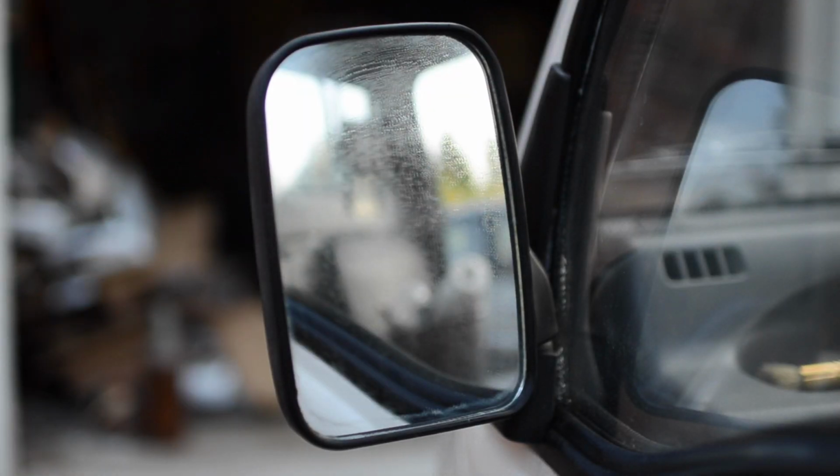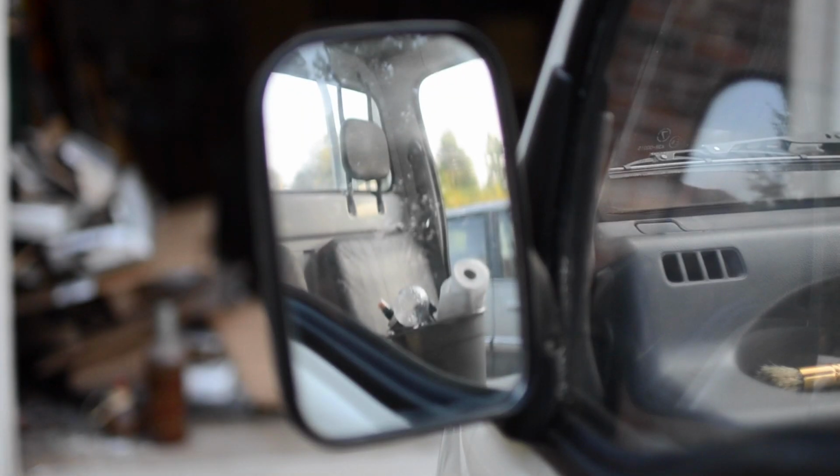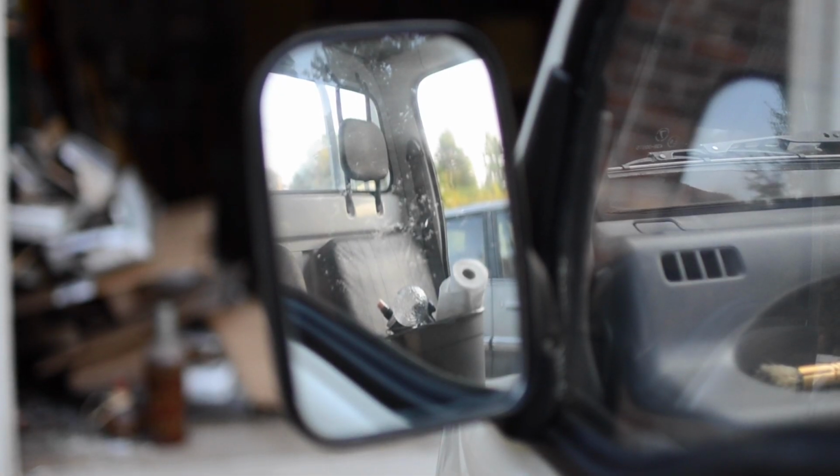I did buy a battery cover to cover the battery. That's what battery covers do. And I just bought last week a net to go over the bed of it, but as you'll see at the very end of this video, I don't even need that anymore because of what I'm doing.